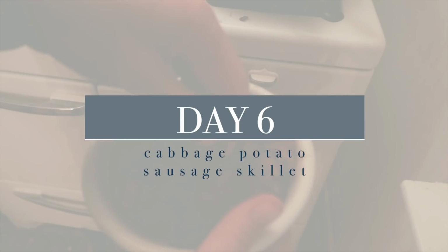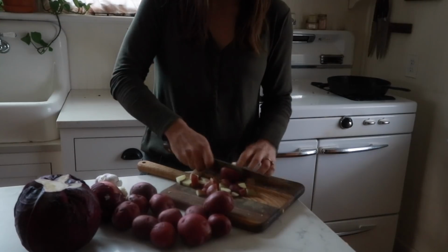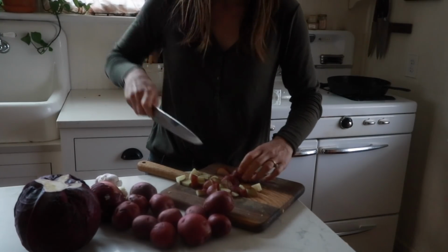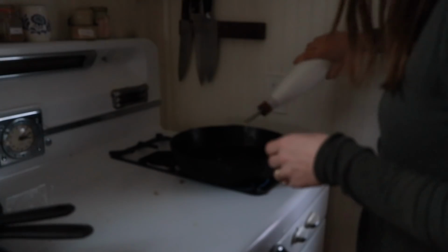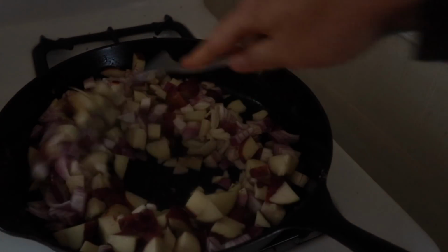I was able to get a deal on cabbage from my co-op. And so for the next meal, I made a cabbage, sausage, and potato skillet. I just love meals like this. And I don't make them very often, but I'll see them every once in a while at a restaurant, or I'll be at a gathering of some kind and somebody will make it, and I think, why don't I make this more often? It's just such a delicious one-pot meal.